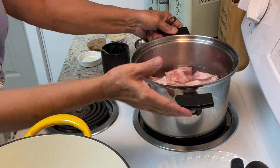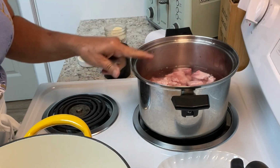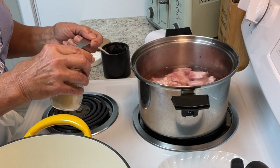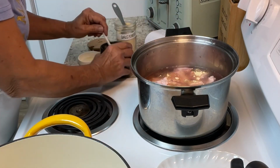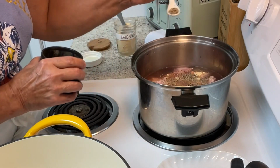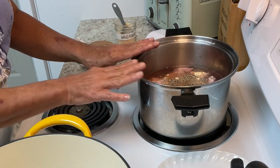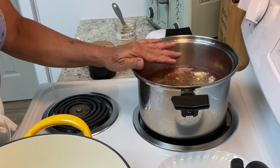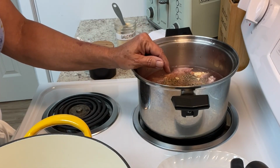Okay, I've got my pork bones, fat, and trimming sitting on about a number 6. We got 4 cups of water. I'm going to put about a tablespoon of garlic powder and about a tablespoon of coarse ground black pepper. And that's all I'm going to do. I'm going to bring this up to a boil, turn it down, and simmer it for about an hour. This is going to be the stock that we're going to add to our jars.